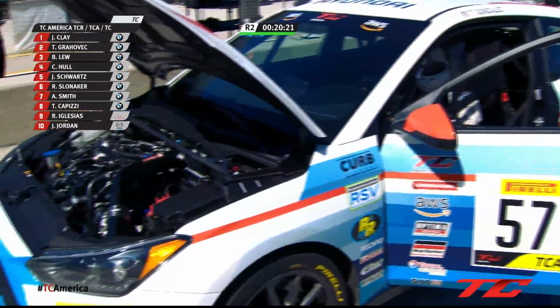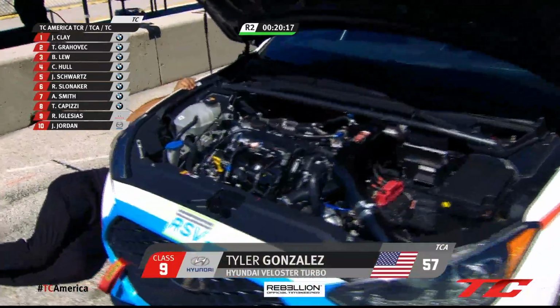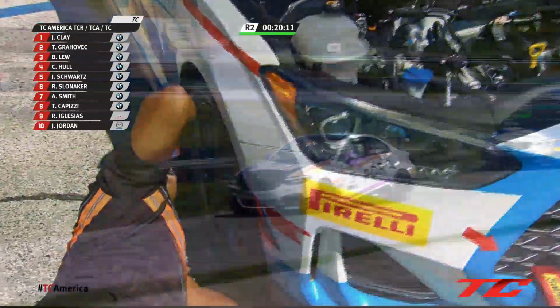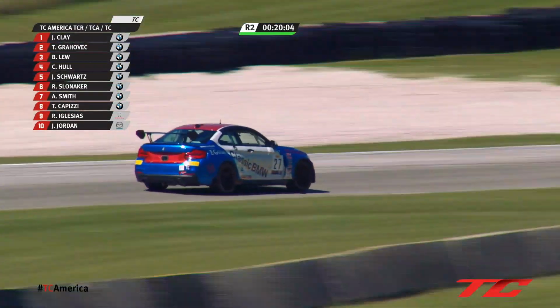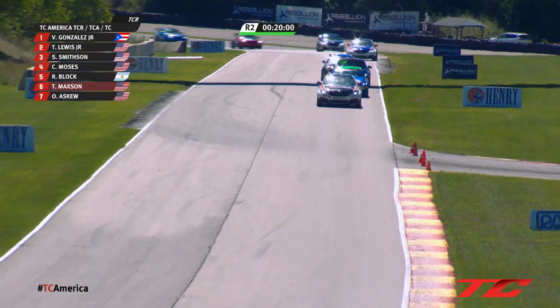There is Tyler Gonzalez, hood up. Working, looks like on the right front corner, maybe on that one. And this TCA championship is certainly getting turned upside down here this weekend with a lot of the front runners, Pombo and Gonzalez, having major issues in both races. Could give Mejia the chance to climb up the board a little bit.